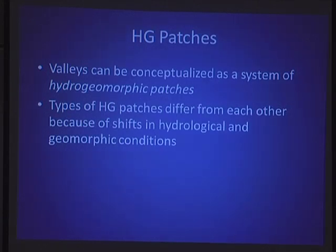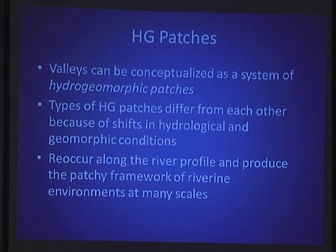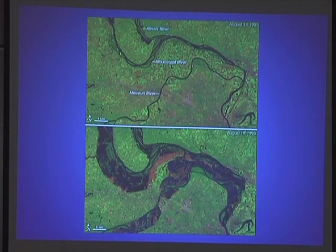And the hydrogeomorphic patches each differ from an adjacent patch because of differences in how the hydrologic system is affecting the landforms and the materials in that patch, okay? And they reoccur along the river profile, and I'll show you a couple of examples, okay? You don't just have one here and then never see it again. These situations actually reoccur over and over along the river profile, and they end up giving you this patchy framework that was always a problem for the river continuum concept, okay? And like I said before, you can deal with it at a bunch of scales, and I'll talk about that too. So just an example here.